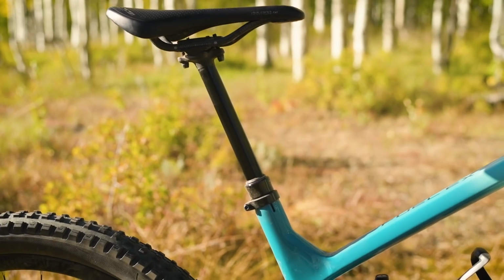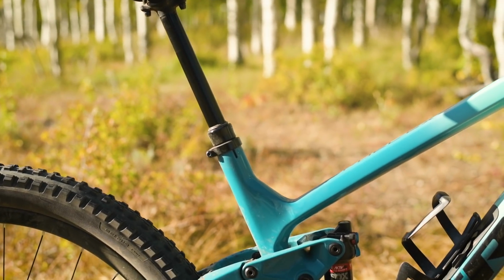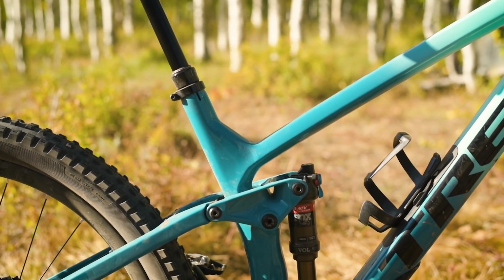In the size large, it has a 470 reach, safe, right? It's got a 75-degree seat angle, safe. It's not too crazy steep. It's comfortable. People are used to this, right? They're stretching things out, they're slackening things out, they're making the travel a little bit longer here and there, but they're taking small steps.